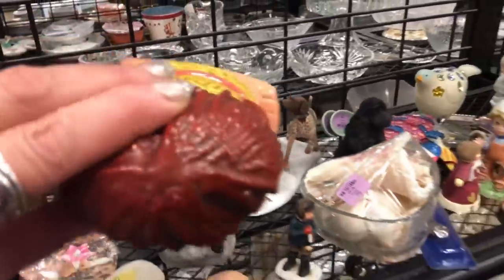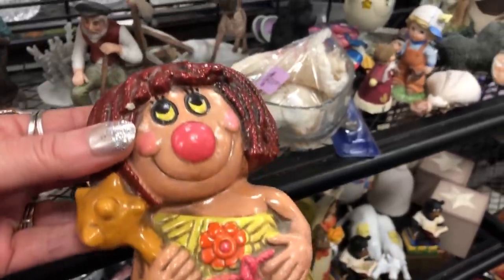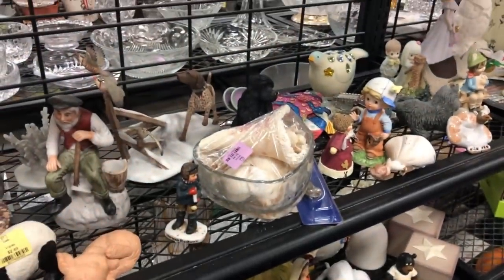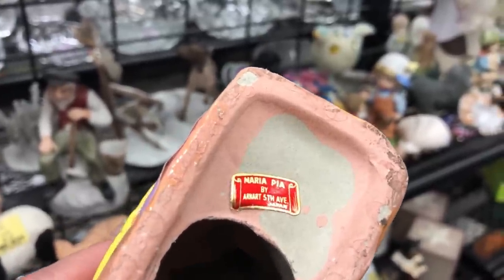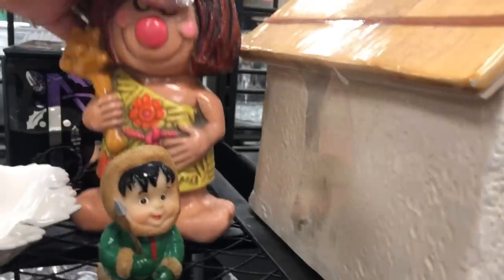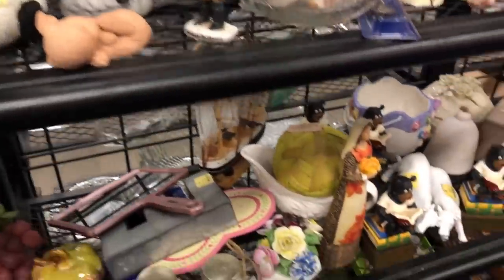Here's like a 60s, 70s thing. You're like a Flintstone Raggedy Ann. Let's see. It's got a vintage tag on it, too. Maria something. Maria Pia. Can't read that without my glasses. A bank. That's kind of funny. I like those, like the cats and stuff and the lions. Wow, there's a lot of cute stuff in here.